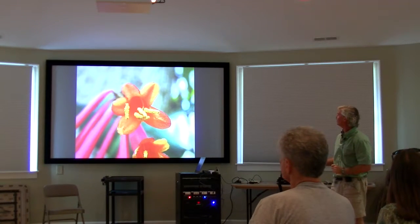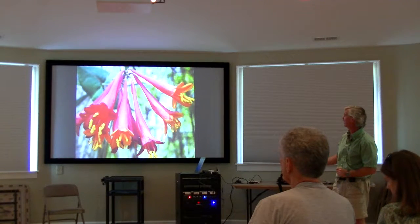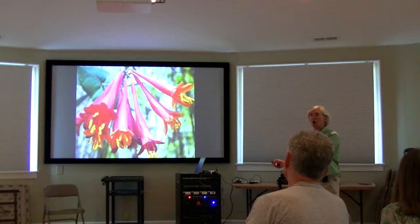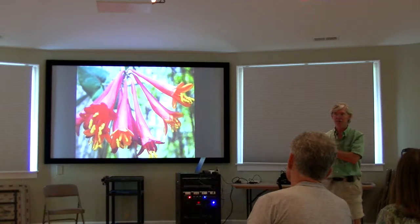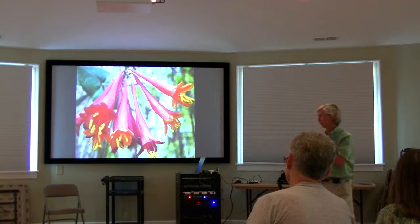Yeah. But beautiful. And once again, as you look at that plant, there's that nice red color. Insects are not going to visit this by color alone. Therefore, most of them are pollinated by birds. But insects do visit these. Insects do visit other red colored flowers. But here's what they do.